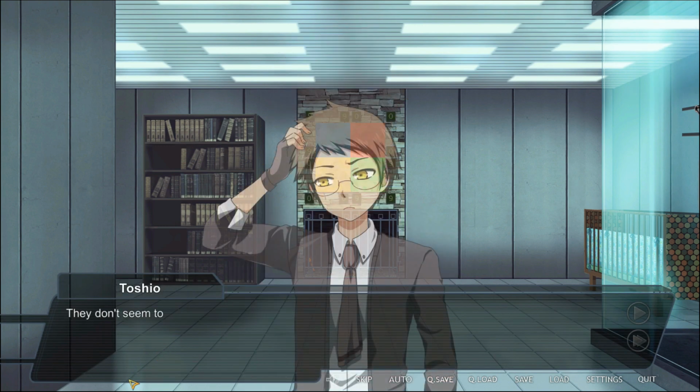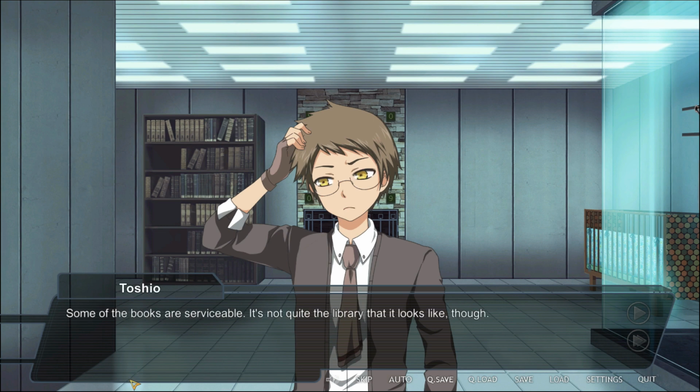That's a lot of books. They don't seem to be in good condition, though. A lot of the pages are torn and faded. So you're saying these books aren't necessarily for reading. Some of the books are serviceable. It's not quite the library that it looks like, though.